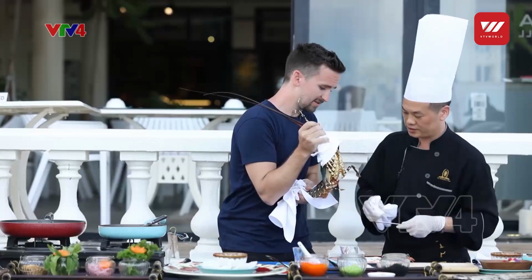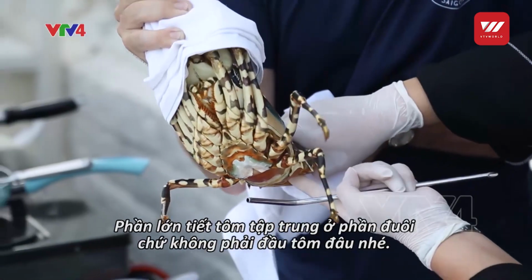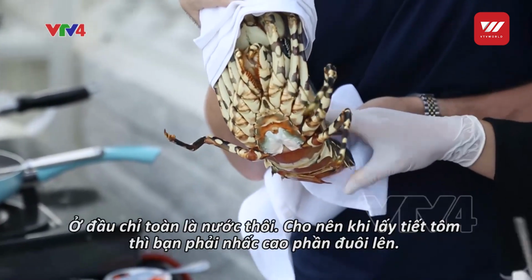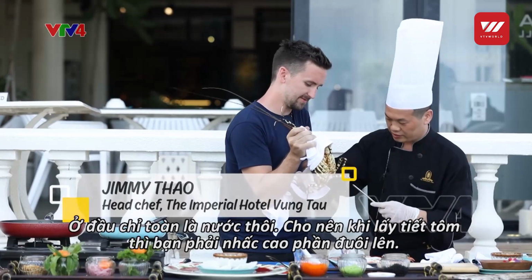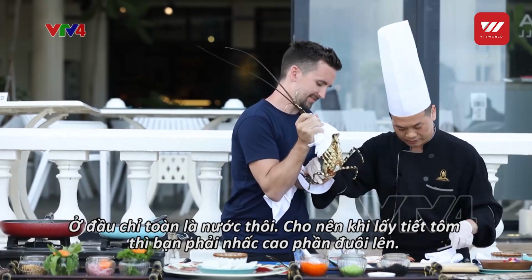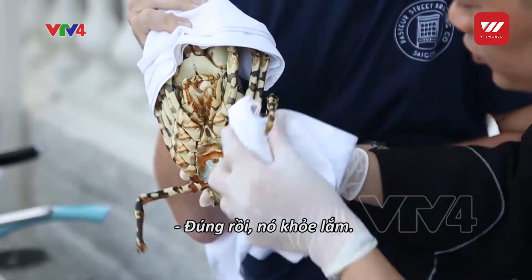Okay, I need to take the blood. Most of the lobster blood comes from the tail, it's not from the head. The head maybe will have the content with some water. So that's why after you take this, you can hang up the tail, okay? I need to clean this because, oh man, he's fighting hard. Right, it's very strong.